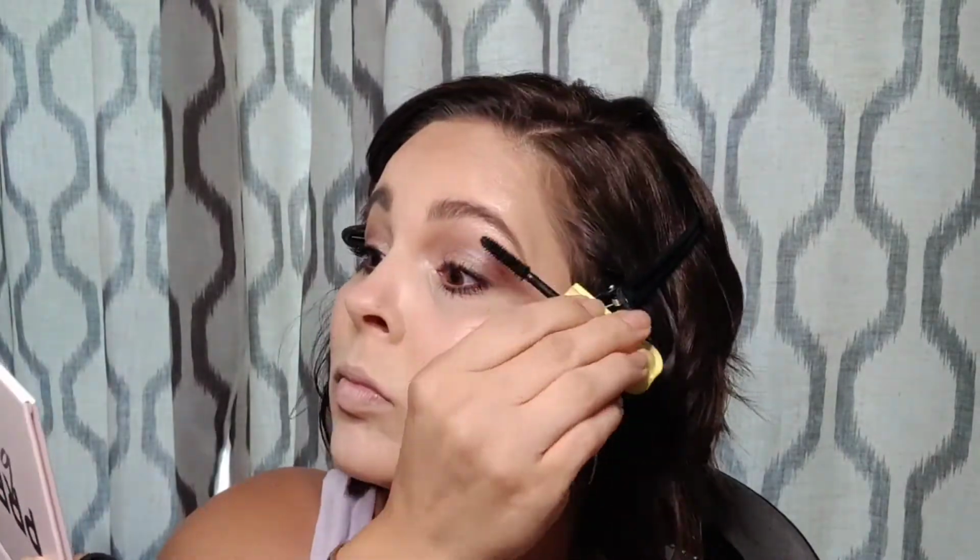I'm going to use the mascara that came with it, which is the Lights Camera Lashes. And apply the lip oil that came with it. Pretty basic. Oh, there we go. That is glossy.